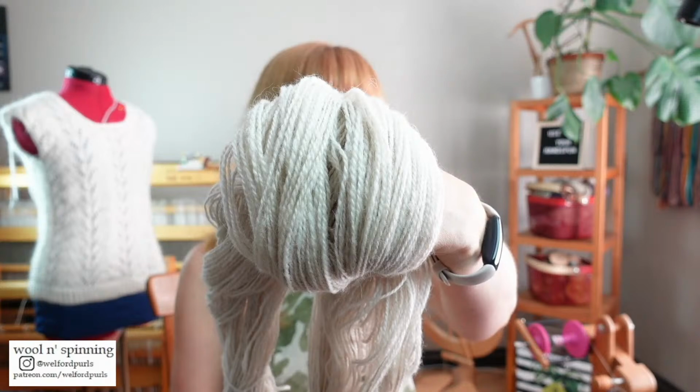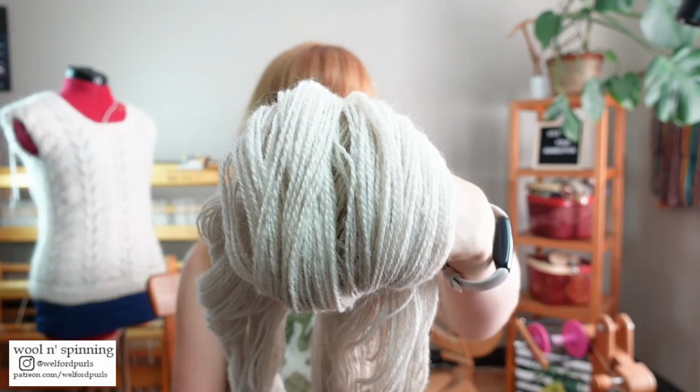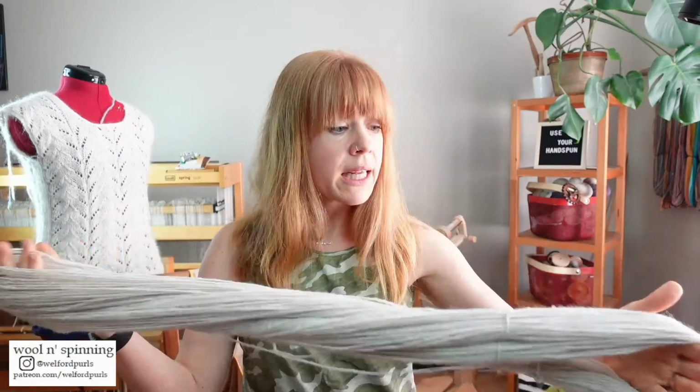And you can see what ended up happening was this semi-woolen, light, fluffy, airy yarn, with a twist angle of about 40 degrees. The finished wraps per inch is about 14, which seems to be my default these days. It's somewhere between 16 and 14, so I'd average it and say 15 wraps per inch. So a light sport.